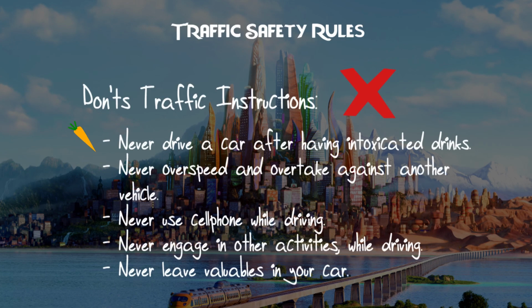In don'ts, never drive a car having intoxicated drinks. Never overspeed and overtake against another vehicle. Never talk on your cell phone while driving. Never engage in other activities. Never leave valuables in your car. So be sure not to violate traffic laws.